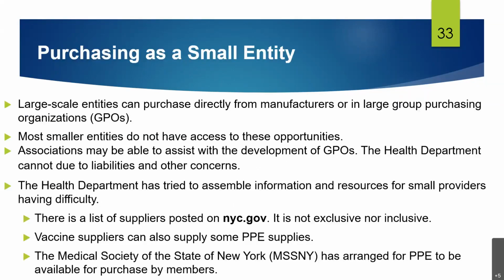So we're not here to gear this talk towards the large-scale entities like some of the hospital networks, because as you know, they can sometimes purchase directly from manufacturers. They can import on their own if they're buying in quantities that large, or they participate in group purchasing organizations where they pool their demand so they become an even bigger client, and even some smaller clients can get the same pricing and the same access to manufacturing and distribution that very large organizations have. Unfortunately, most smaller entities don't have access to these types of opportunities, like buying straight from a factory in China or participating in an enormous GPO.